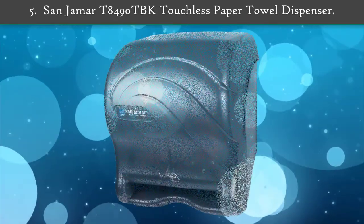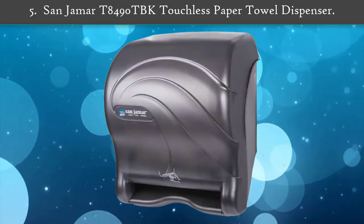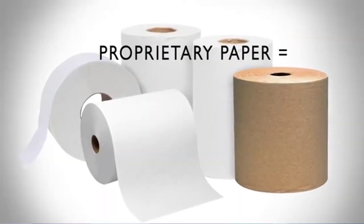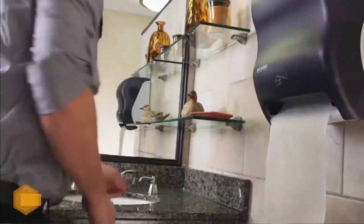Let's start. Number 5. Jamar 8490 TBK Touchless Paper Towel Dispenser. This dispenser by Jamar has a universal design. It has a large capacity. So, it is flexible. It can dispense different brands of roll towels.